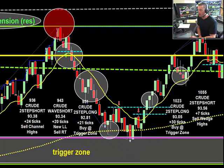So once again, we come down off the highs. Remember, our plan was wait for that dollar to rise off support. Remember, dollar at support? What was it? That's right, crude at resistance. Dollar support, crude resistance. Dollar support, euro resistance. Dollar support, gold resistance. Dollar at support, looking to sell, resistance on gold, crude, euro, Russell.